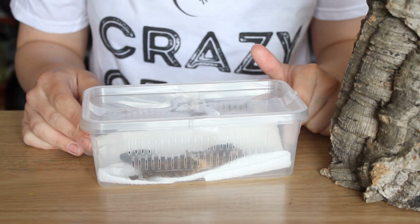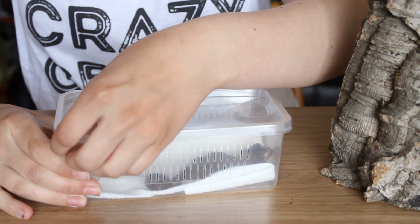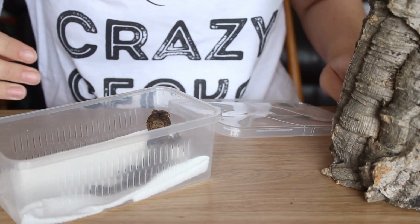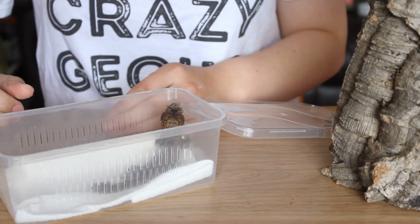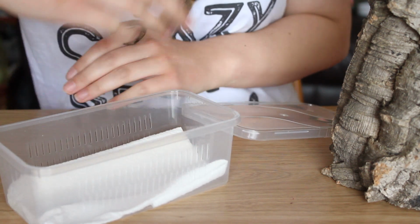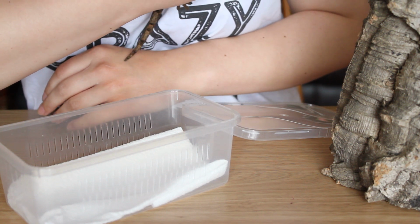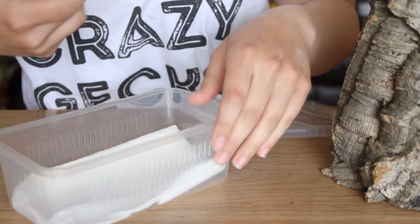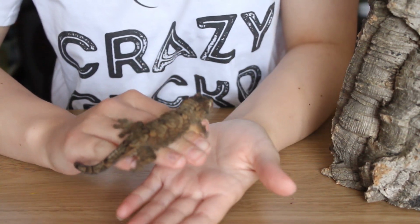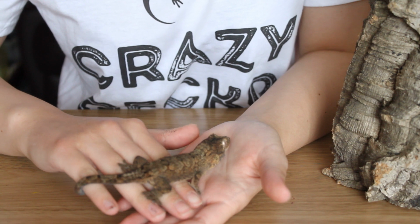But right now, I have a new gecko. I'll get you out. I've never held one of these before, but they're apparently similar to crested geckos. Hi! Oh wow, you've gone to the toilet now, haven't you? Oh my goodness, you are quick. Come here, mate. Right, here we go. Look at this. Wow. Oh my goodness, it's so quick.